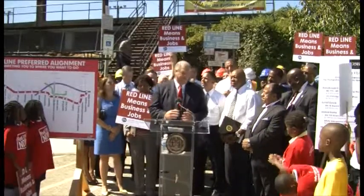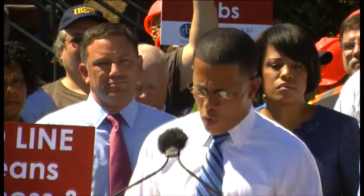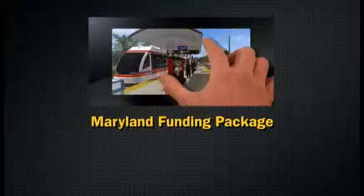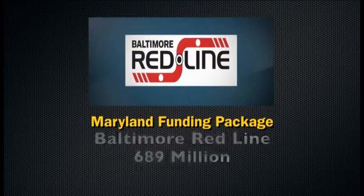Everyone here is keenly aware of the need to improve transportation in Maryland for current and future generations. And there's no doubt that throughout Maryland, and it's true here in the Baltimore region as well, that addressing our transportation needs is certainly one of our most pressing and difficult challenges that we face as a state. The funding package for the Baltimore region includes $689 million for the Baltimore Red Line.